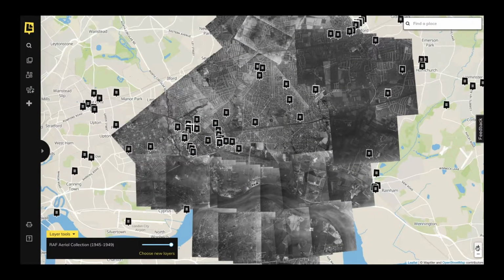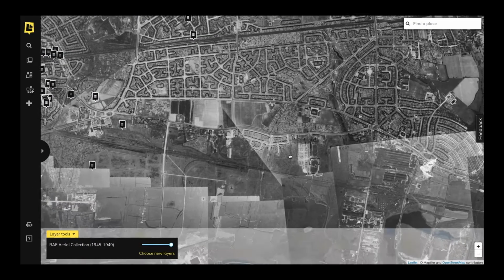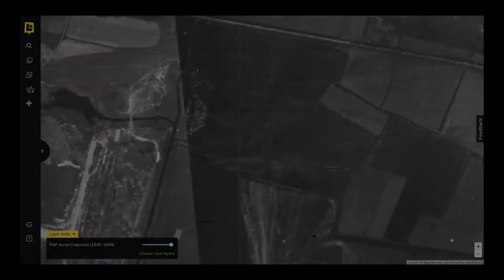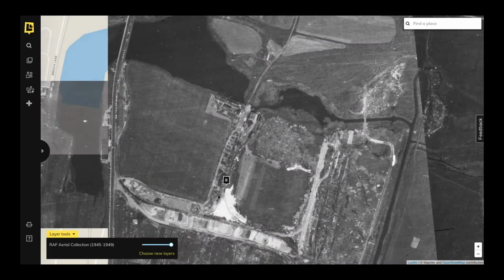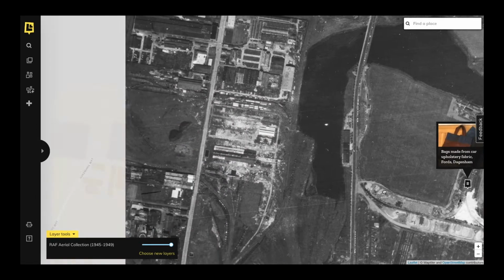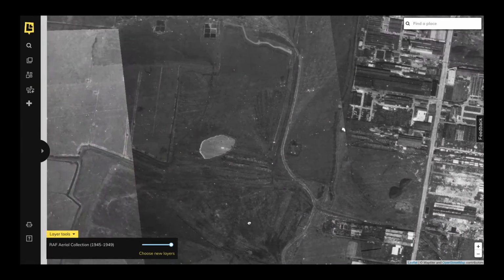One of the layers is the 24,000 aerial photographs taken by the RAF after the Second World War from the Historic England collection. The public will be able to help join these photos together through our online geo-referencing tool to create a new layer that has never been seen before.